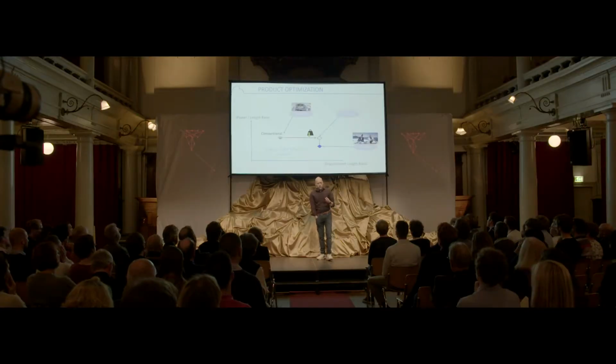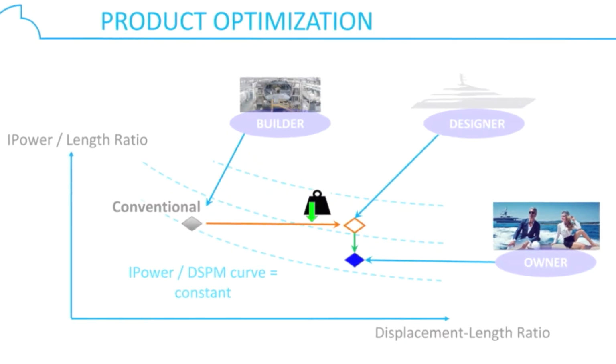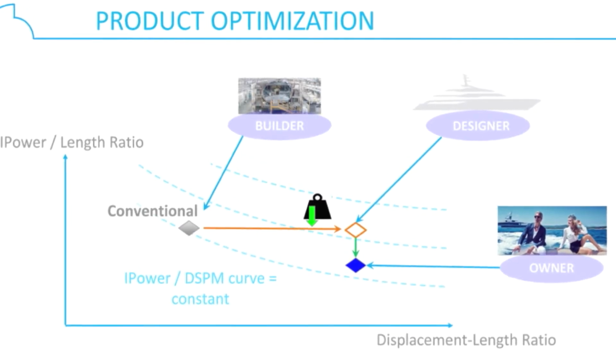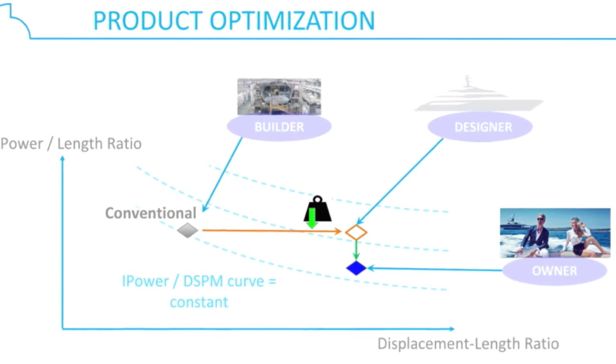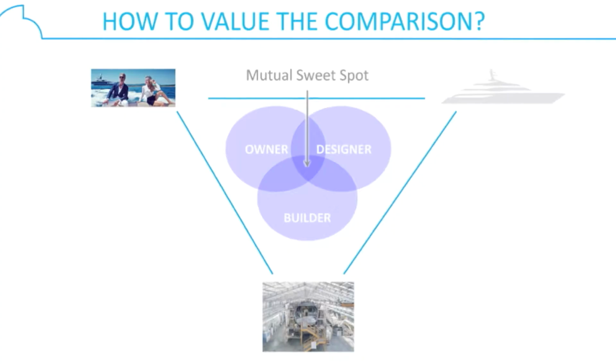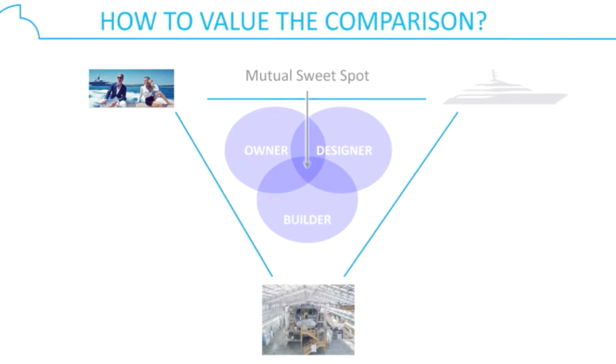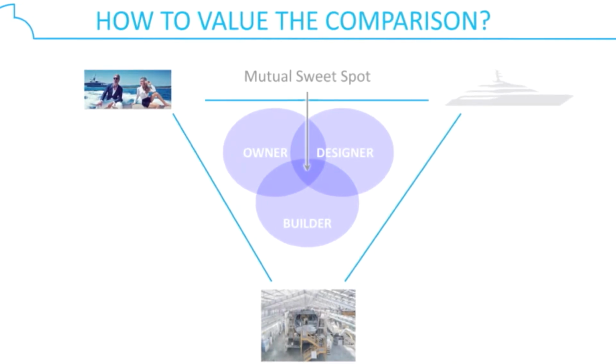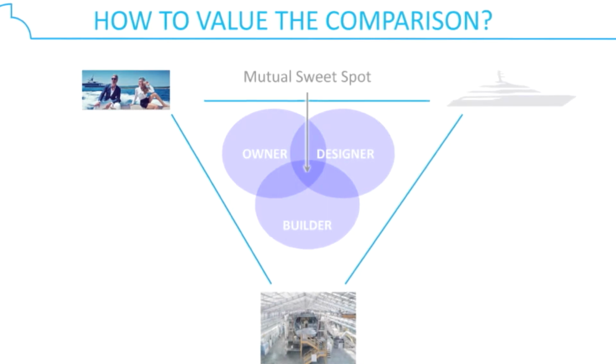So for the technical-minded people, and I'm sure there are quite a few of them tonight, the builder is likely to stay in his conventional way of thinking, because they're really good at what they're doing. A designer may be tempted to push weight and to push for performance, while an owner may go to the next step, and that is to optimize the total cost of ownership and maximize his part. So it will only work if the three parties see their own benefits and combine them into the mutual benefit. And that's where we have to focus in order to make it feasible.